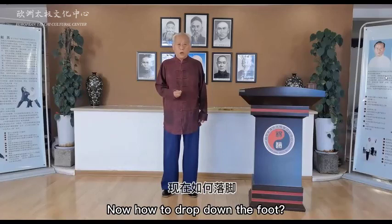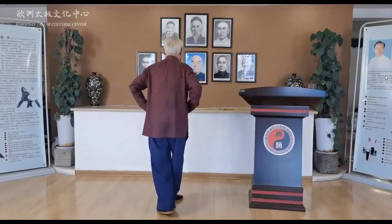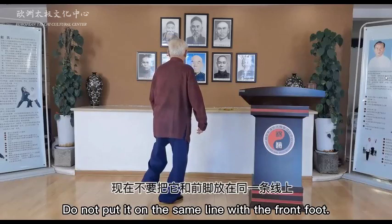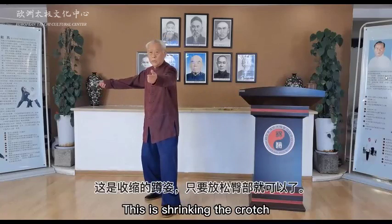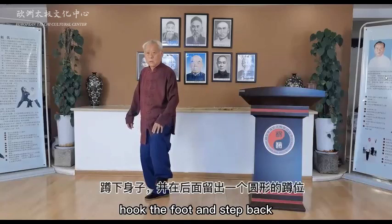Now, how to drop down the foot? Firstly, when stepping backward, do not shrink the crotch. Relax it and step back to the left. Do not put it on the same line with the front foot. Now, from my front view, this is shrinking the crotch. Just relax the hips, especially the left hip. Raise up the knee, hook the foot, and step back with a round crotch.